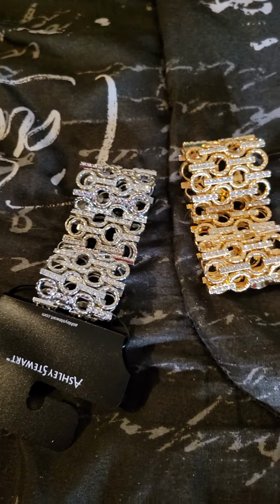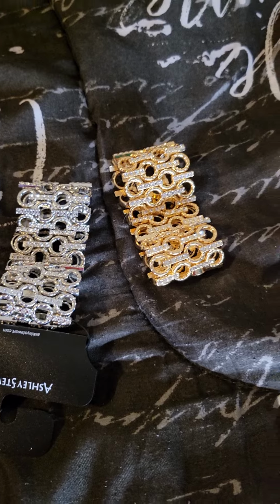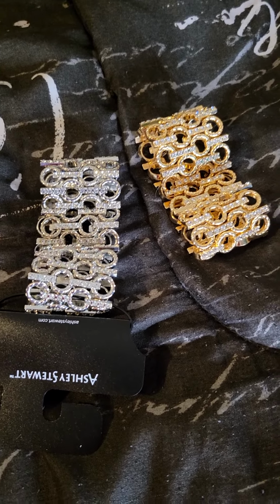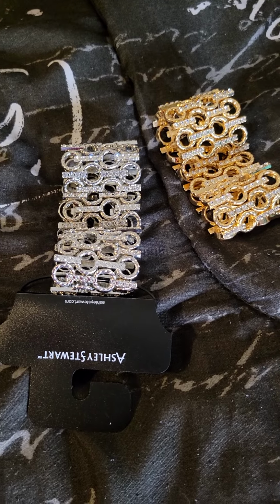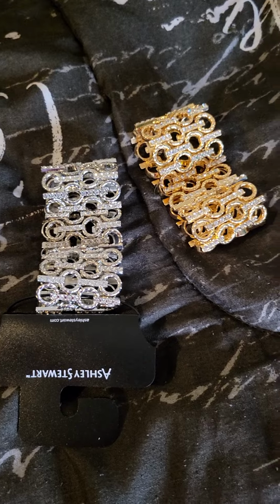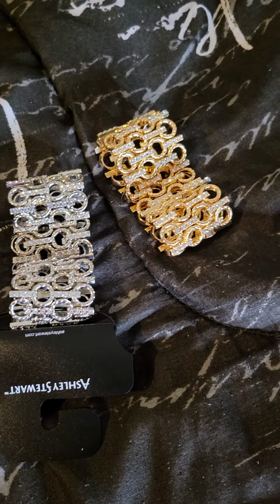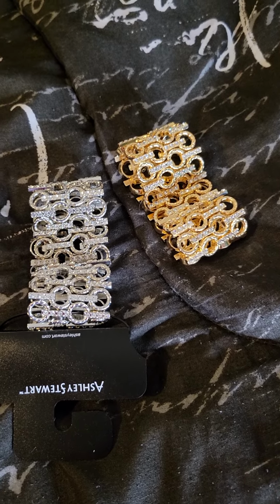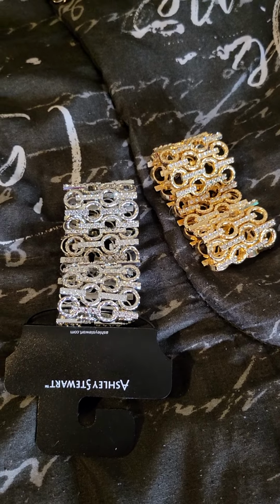Generally, when I buy stuff like this, I like to have a gold and a silver, especially when I like the design. I really, really did like that design. It fits really nice on my wrist. I have kind of fat wrists, so this really does well to camouflage and decorate my wrist without it being too bulky. So let's go to the next piece.